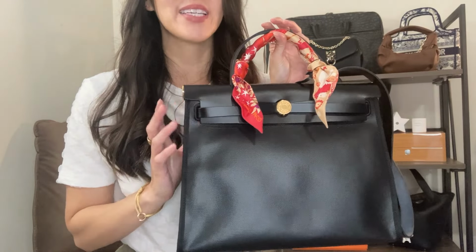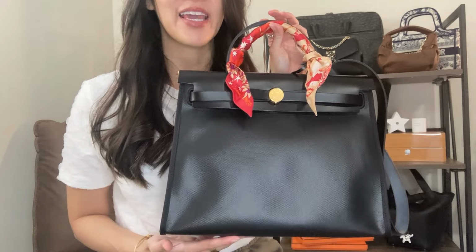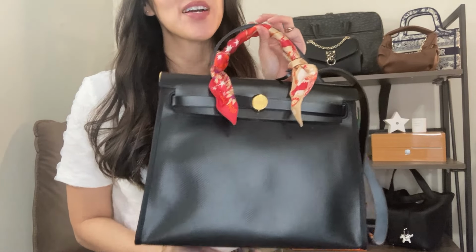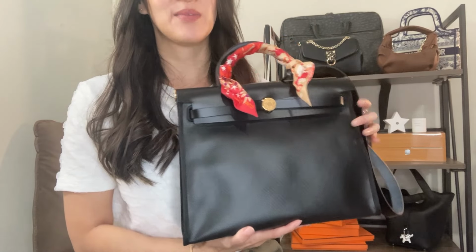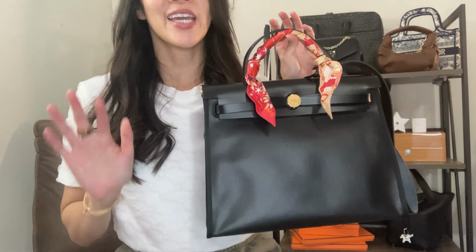All right, last but not least, we have my Hermes Her bag in the Burline coated canvas in the color noir with gold hardware. I still can't believe I was able to snag this off the Hermes website. They just don't drop the coated canvas version that often, and I still stand by it. This is the reason why the Kelly 28 got booted off my wish list.